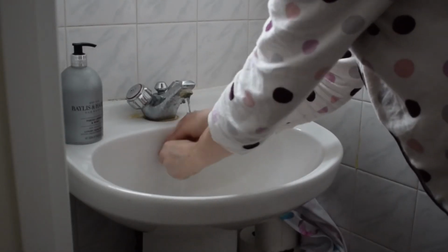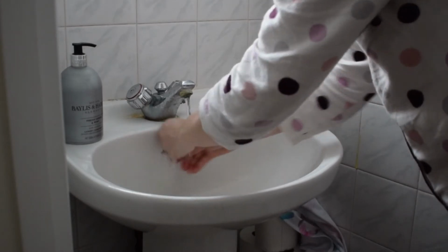And it's not just because of COVID. As I said, you will be washing your hands lots and lots when it comes to babiness.